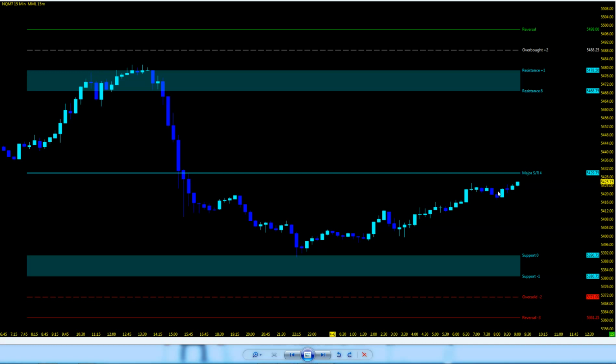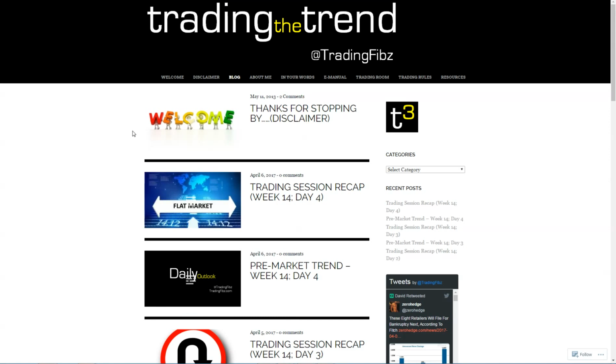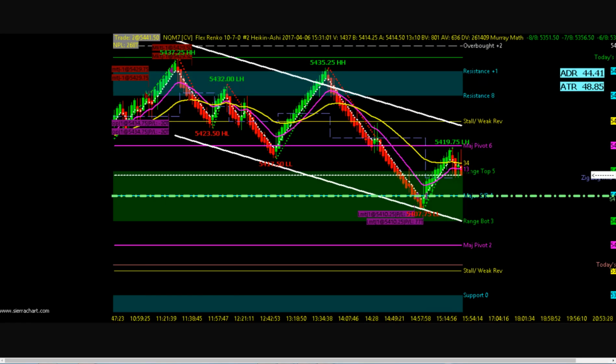And what did I say? NQ upside 54.37. So getting within this range, you have to drop down to the lower time frame to see exactly where that opportunity is. So let's jump into one of the key charts here, which was provided by one of our room members, knocking it out of the ballpark here, 268 ticks on the NQ.